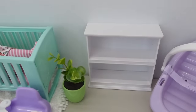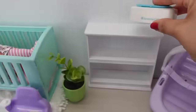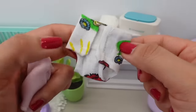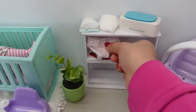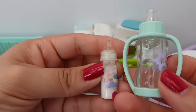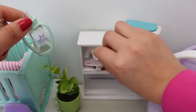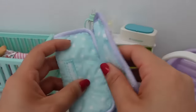This is going to be the changing station. So I'm going to put the baby wipes right there. And I made little tiny baby diapers. This is the front of the diaper. We also have a little tiny cloth diaper. Next, we have a baby bib. We have her little baby bottles. This bottle she got from the hospital. So I think I'm going to put all the diapers together and the bottles next to the wipes. And this is just a changing mat.